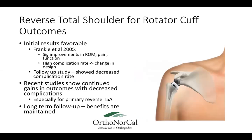When you look at the results, the initial results were published about a year after these were first approved for widespread use in the United States. There were significant improvements in pain, range of motion, and function, but there was a high complication rate, somewhere about 20%. And follow-up studies showed a decreased complication rate once there was a change in some of the designs of this. We continued to see gains in outcome with a decreased complication rate, and on revisions and long-term follow-up, these benefits are maintained.